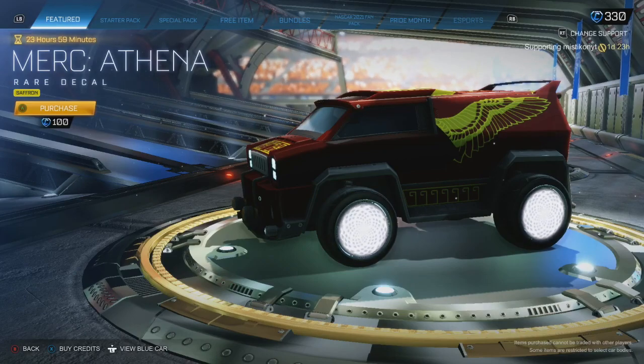Not the best item shop today, but we have got the Skyline coming in 3 days, so that's what we're really waiting for now, and I'll see you then.